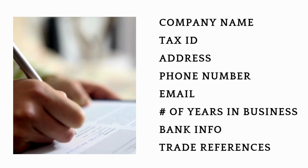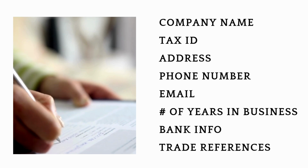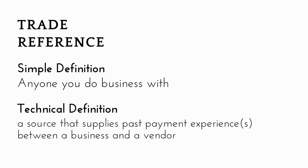So this is one of a standard credit application. This is one of the ones I pulled up from HR2. And we're going to discuss how to fill it out. Most of them are pretty much the same thing. They're standard. So they're going to ask you for your company name, your tax ID number, your address, phone number, email address, number of years in business, and then they'll ask you for your bank information and then some of your trade references. If you are in business, a trade reference is anyone that you do business with.